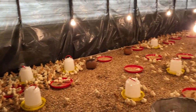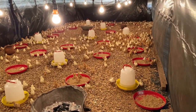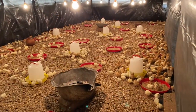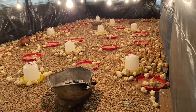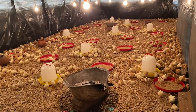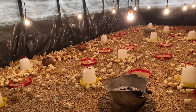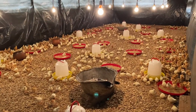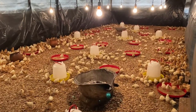I must say, we didn't get a thermometer. We decided to use the more natural method of telling if the temperature was okay by reading the behavior of the birds. If they were all huddled together in one corner towards a heat source, it meant they were feeling cold. If they were away from the heat source, it meant they were warm. But if they were evenly dispersed in the brooder, it meant they were just fine. So that is the method we use to tell if the temperature was okay for them.